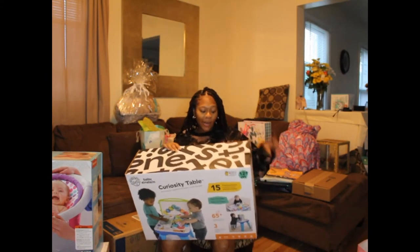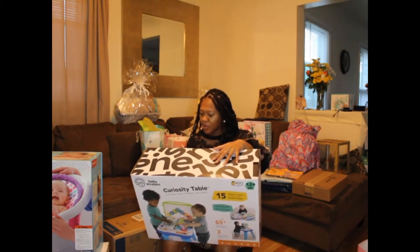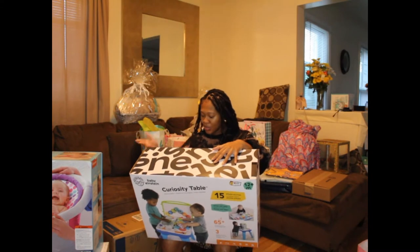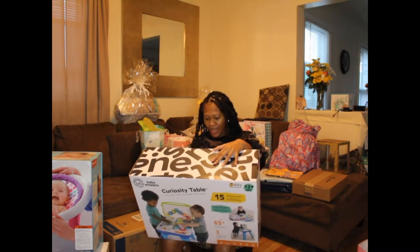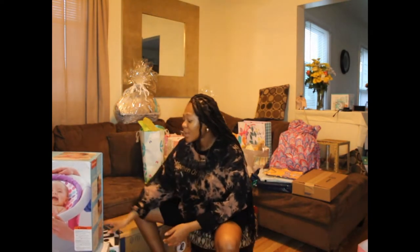That's the one my mother picked out. I picked out this one. Don't sleep. And it has a dry erase board marker. You could take it off. It has lights and stuff like that. Like, y'all, my baby different. My baby gonna be different.